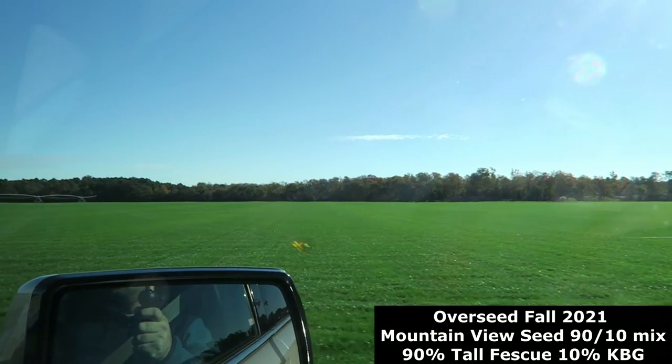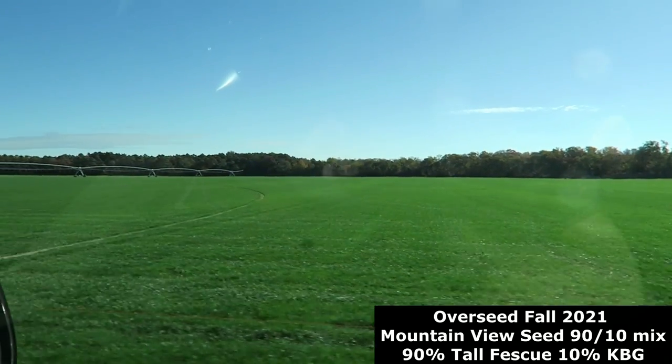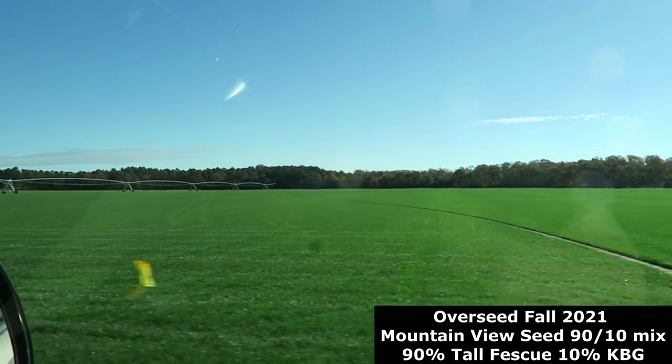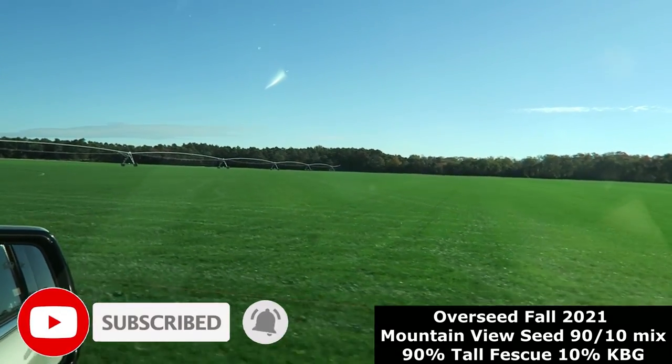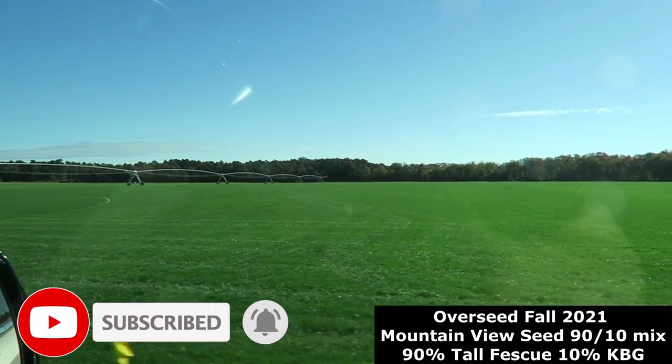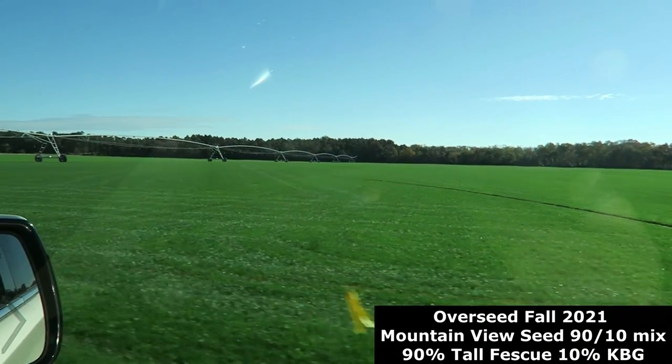All the sports field stuff is all bluegrass. We have a few homeowners that insist on bluegrass, but the majority of them have been fescue now. So this is mostly residential. Yep, on this side, residential. Yeah, like South Jersey builds an office building.